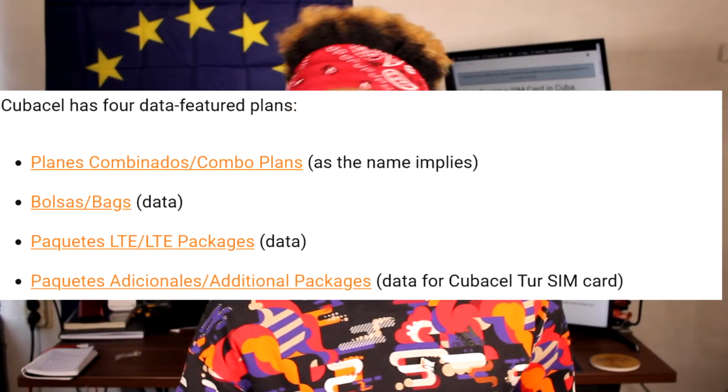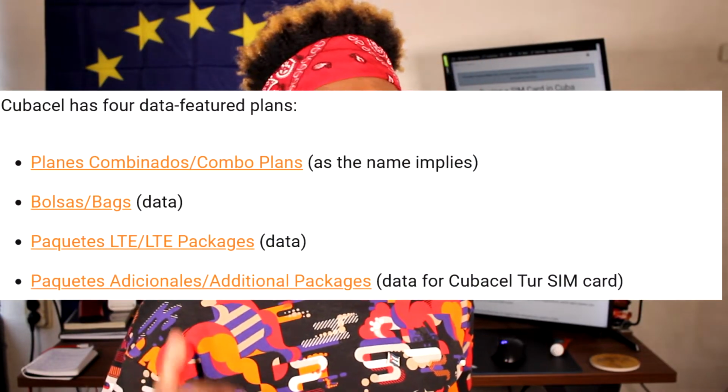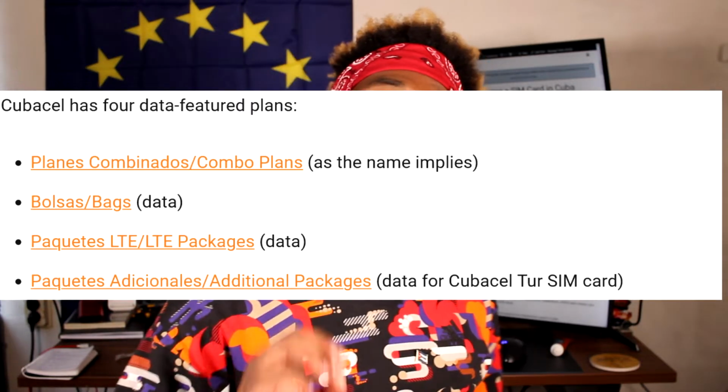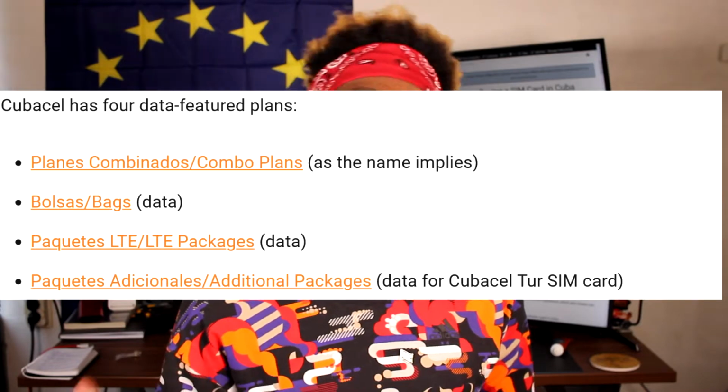So we actually have 4 different plans, and I will give you the English translation, because I don't want to embarrass myself trying to speak Spanish. We have the combo plans, we have the bags, if translated very directly, the LTE packages or 4G packages, and the additional packages for the tourist SIM card, the Cubacel Tour. So let's go through them all, shall we?